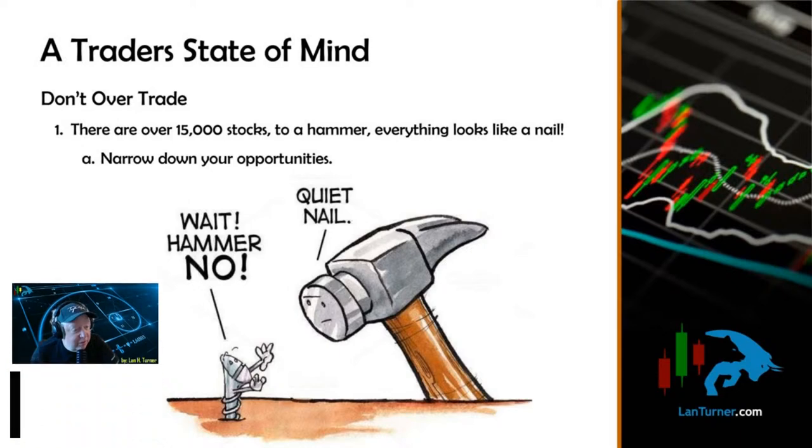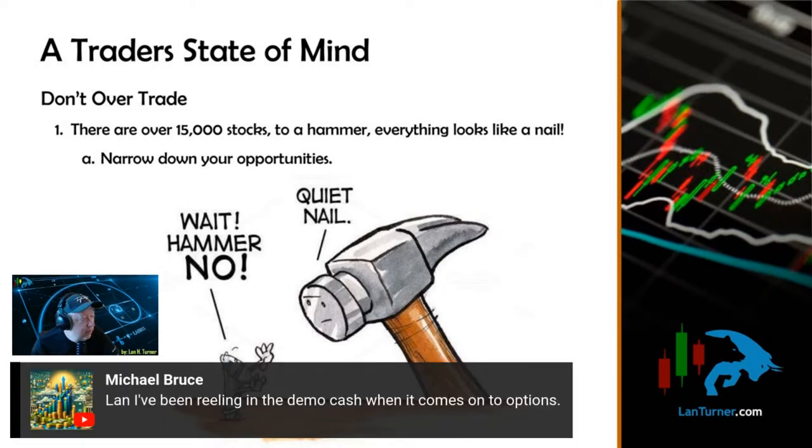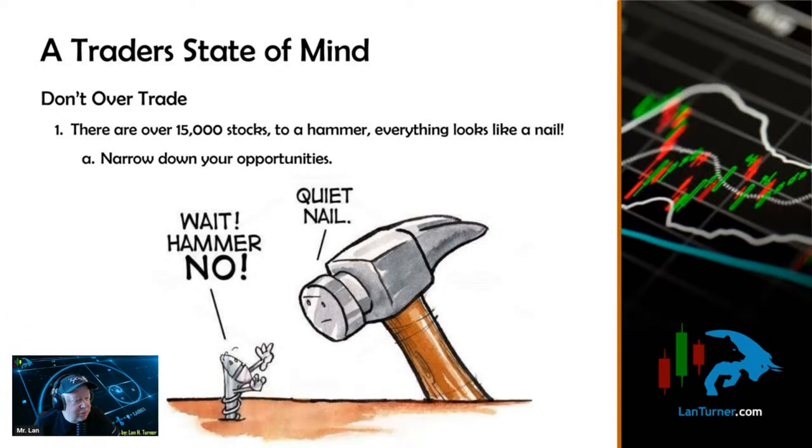Michael Bruce says, I've been reeling in the demo cash when it comes to options. Reeling. Does that mean bad? You've been reeling? You've not been doing well? Trade your patterns. Trade your probabilities, A1s, B1s, C1s. Make sure you're spending time doing your analysis, know where your probabilities are, and only take the high probability trades. If you just focus on your probability trading, you'll do a lot better at it.